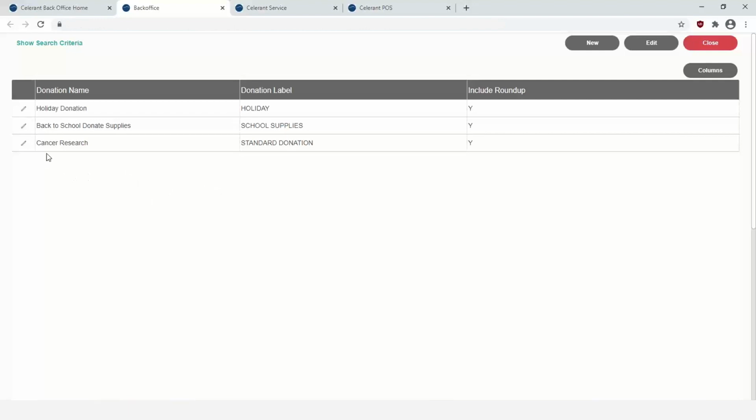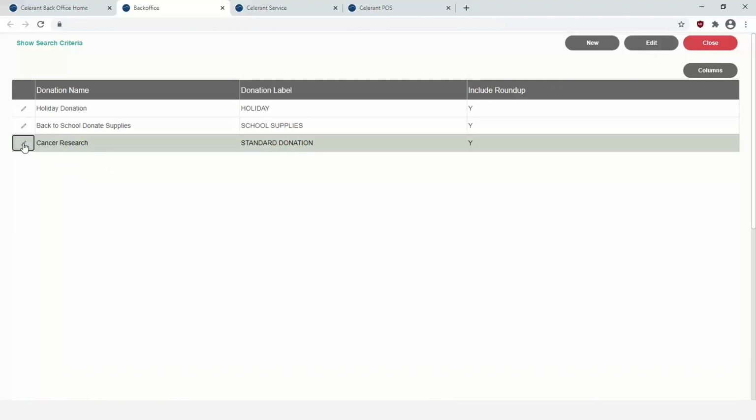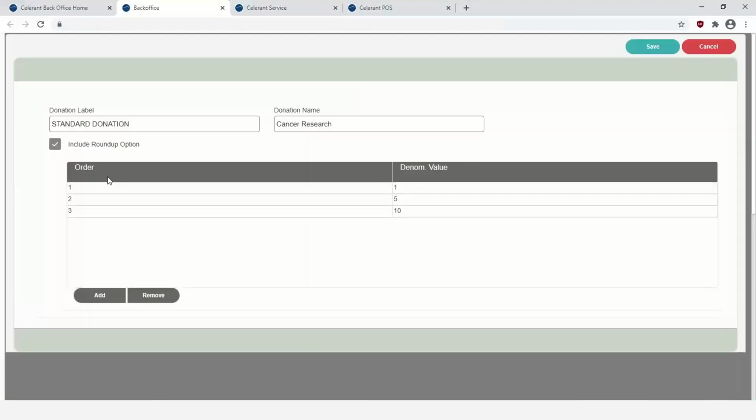So what we'll look at is you can either click on new or you can click on edit at an existing one. So I'm going to go ahead and look at a current one. So this is my standard donation prompt. What it does is it just gives me a label that I can see, identify what it was, and then the donation name. This is what will actually show up on the prompt to the sales associate. So they're basically prompted, would you like to donate to cancer research or to Toys for Tots or whatever donation you're looking to donate towards.